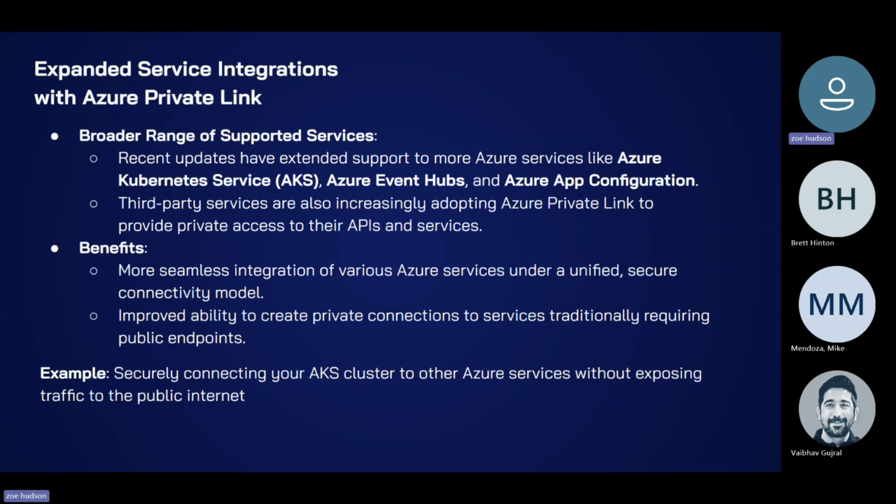Whether it's for platform as a service, third-party APIs, or even custom applications, you now have even more flexibility to securely interconnect everything with a unified private network architecture.